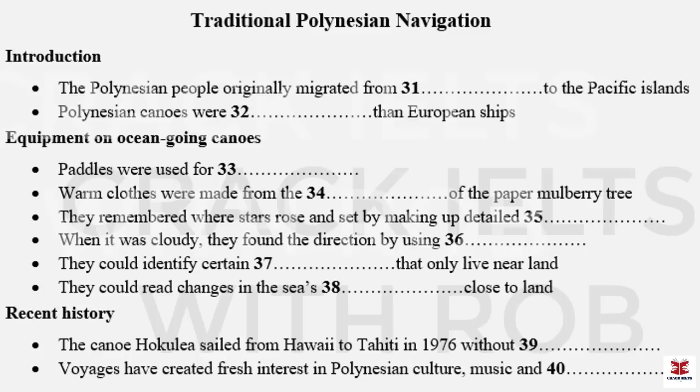However, this information about the stars was extremely complex, and therefore remembering it all was a challenge. So the navigators had created long and complicated songs to help them recall all the information they needed. Using the stars to navigate was effective, so long as the sky was clear. But when it was cloudy, the navigators couldn't see the stars. How did they find direction then?